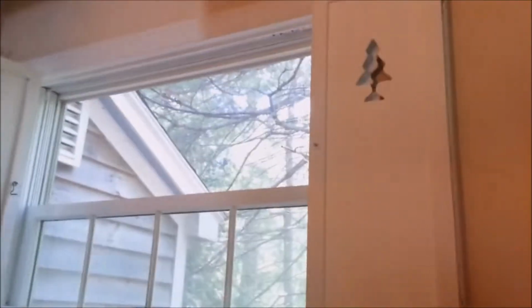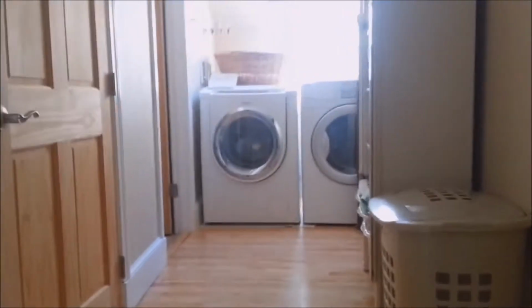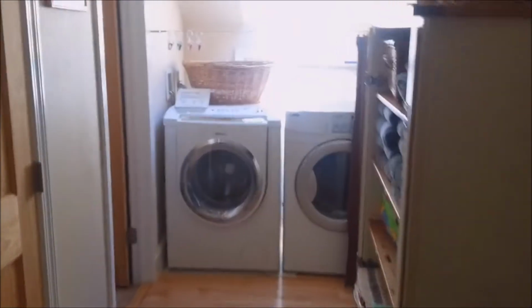Now we're going to go upstairs to the second floor. I love these window covers here. These were here when we got the house. Very imaginative. These are very steep stairs, so I do tell people to be careful with toddlers here. I don't have any baby gates. And here is the upstairs hallway with my washer and dryer.